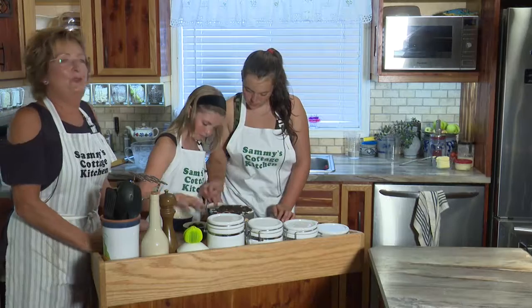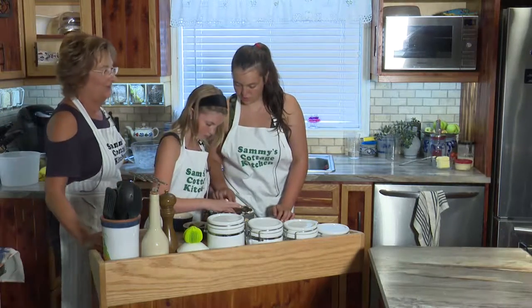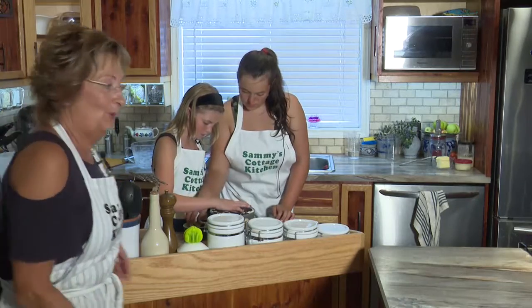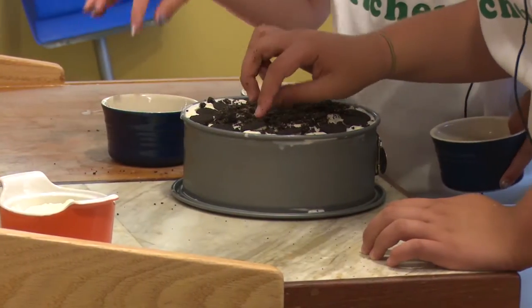It's so much fun to do these kind of recipes when you get your grandchildren. Because, you know, it's things that everybody enjoys. Who doesn't like ice cream or ice cream cake?